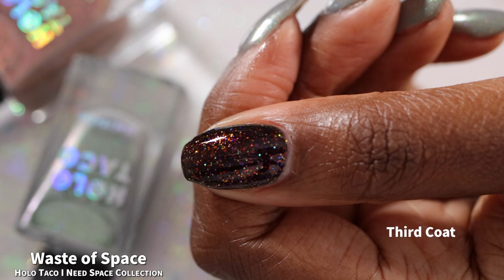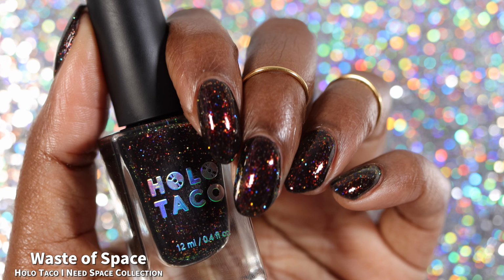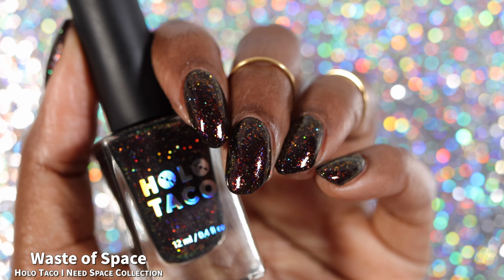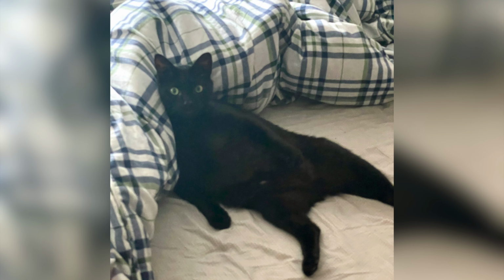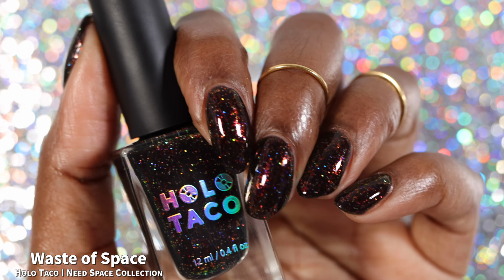This is a very thick polish. I ended up adding thinner when I was doing my full-in swatches, and then I ended up adding even more thinner when I was doing my 3rd coat for the live swatches. It was very thick for me. So due to the thickness, application initially wasn't too great until I added some thinner to it.